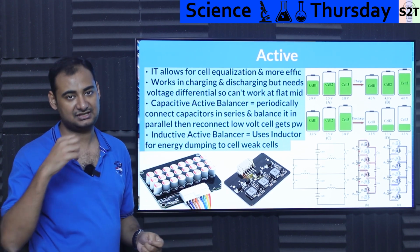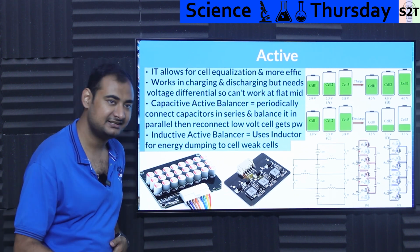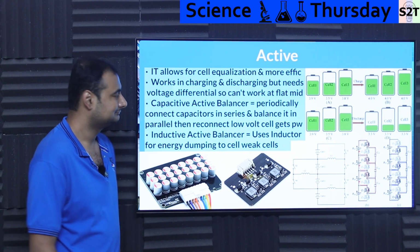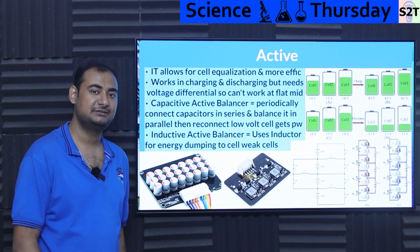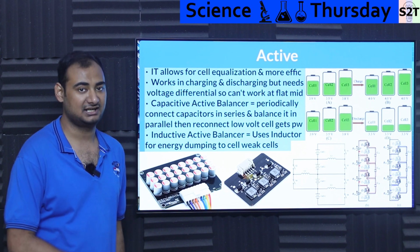So if you are taking charge away and dumping it on another cell, of course you will waste some of it, but that waste would be some percentage, rather than connecting a resistor as a heat load. So fundamentally it's far more efficient. If you have a very sloppily built system, you are looking at 70% efficiency. A well-built, well-tuned system, 90% efficiency when it's equalizing.